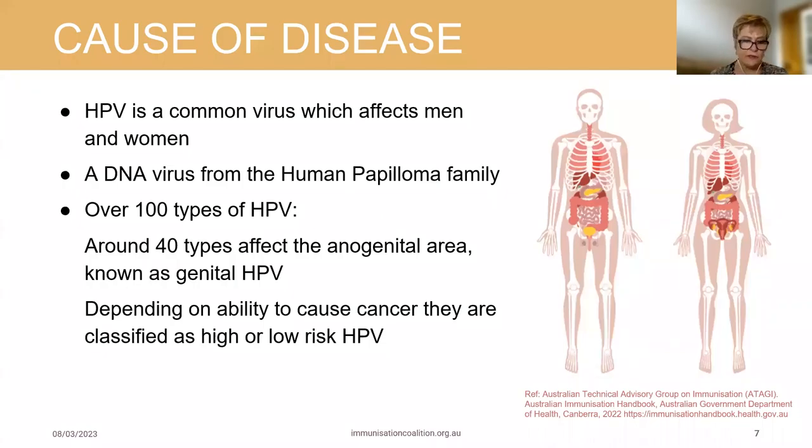Range of HPV types 16, 18, 31, 33, 35, 45, 52, and 58 as being the most high risk because they cause most of these cancers that you just saw. So it is certainly cervical cancer.